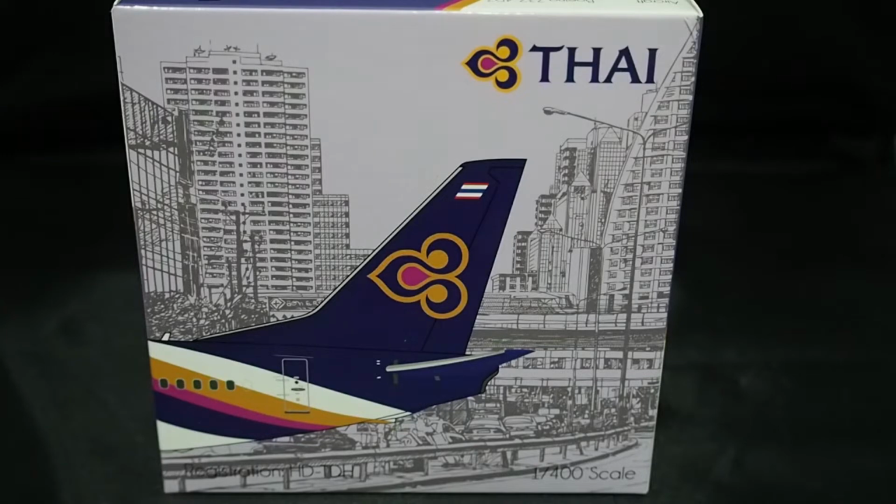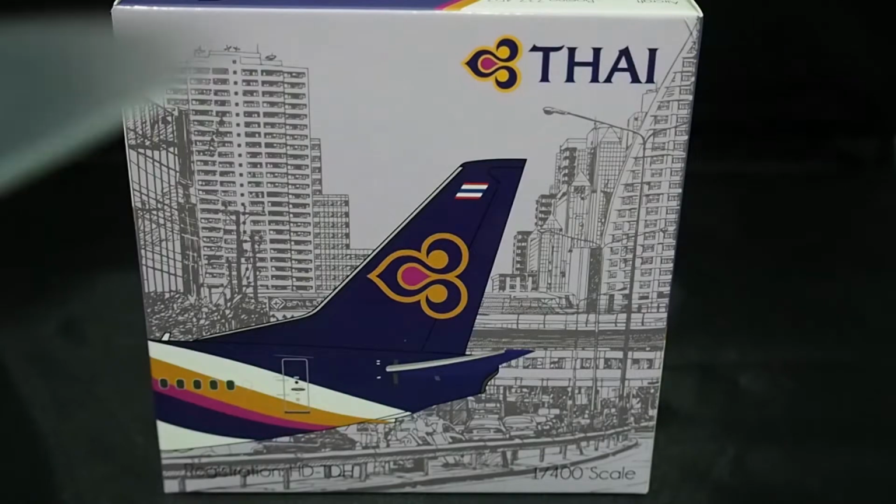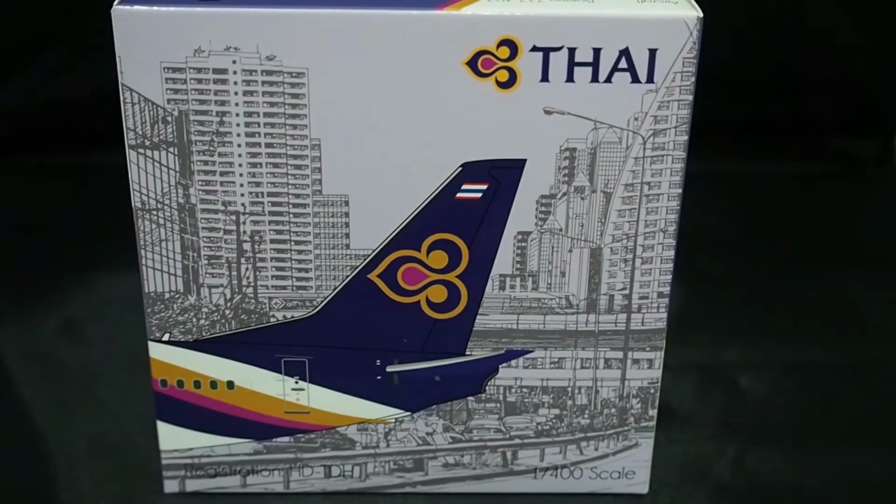This is a 737, if you couldn't tell from the tail. And if you don't know what airline it is, it's blatantly said Thai, and there's even a Thai flag for you to distinguish it, so yeah. Anyway, this is going to be a review of a 737-400 built by Panda in the livery of Thai Airways.